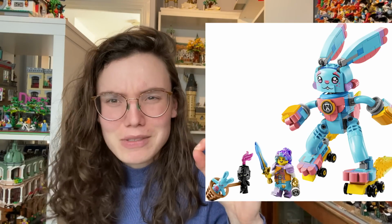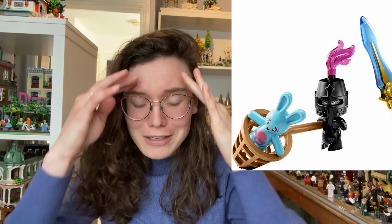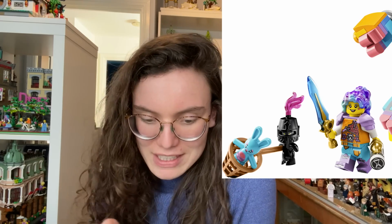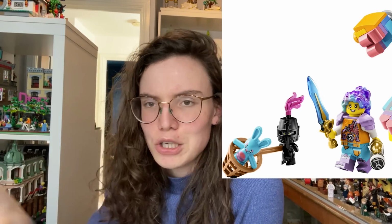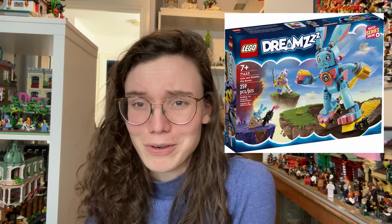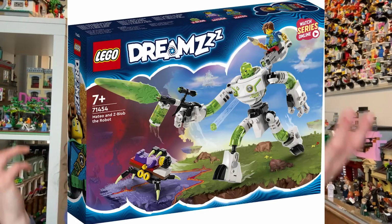Also, we get a glimpse of what I'm assuming are the henchmen of the villain, which are these tiny little monsters which use all these cool helmets, and they are so freaking cute and weird and I love them. It also looks like every single figure has one of these hourglass things, which I'm assuming is going to be a huge part in the show as to how they control the dreams. I'm not sure, but they all look really beautiful and cool. I can't believe there is going to be a roller skating bunny mech. This is giving me such Adventure Time vibes. Genuinely.